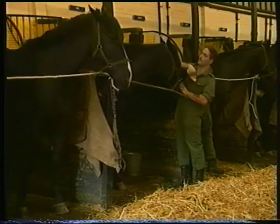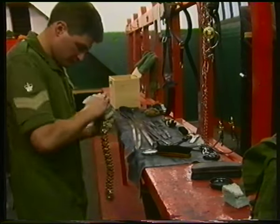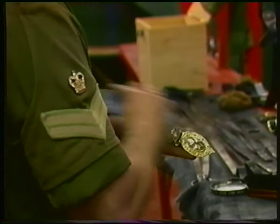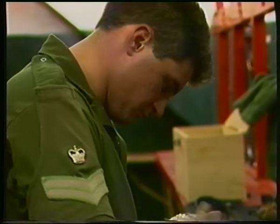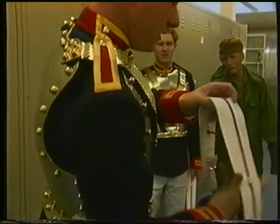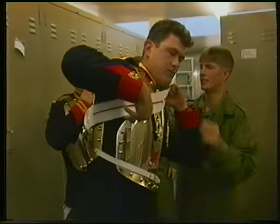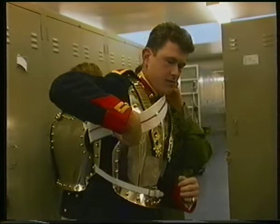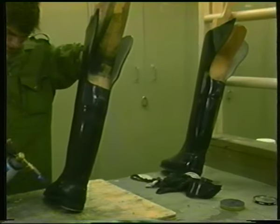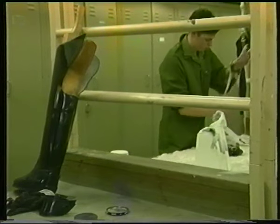But looking after horses is only one part of the job. What the public doesn't see is the amount of work needed to look after and clean the kit used on ceremonial parades. This can take anything up to 6 hours or more for a Queen's Lifeguard. These uniforms haven't changed much since the 18th century, and there are no shortcuts. This is the real thing. Some of the younger troopers we last saw at Windsor have now passed out as qualified dutymen. Now they're based here in London.